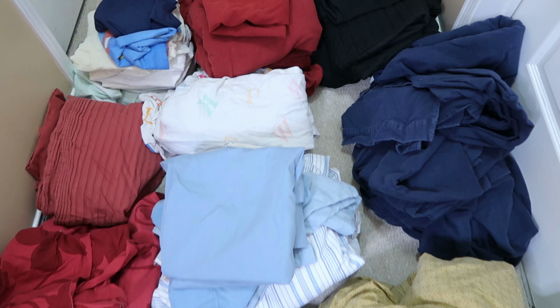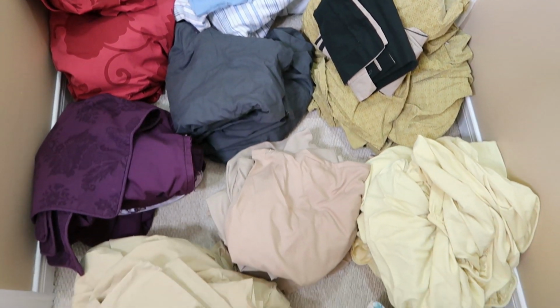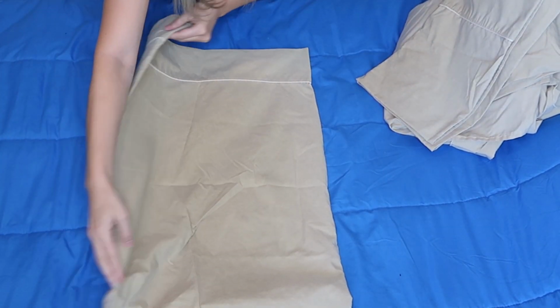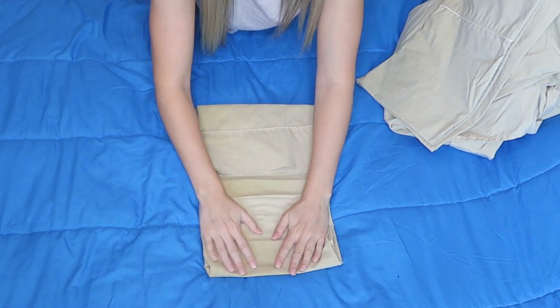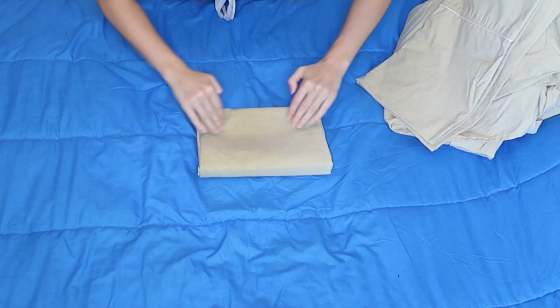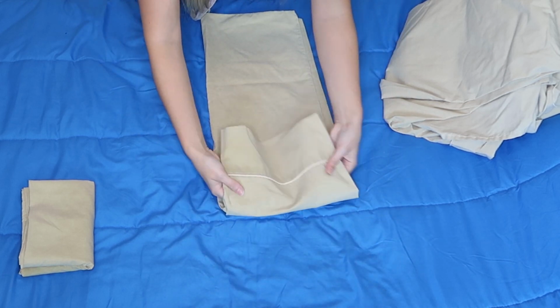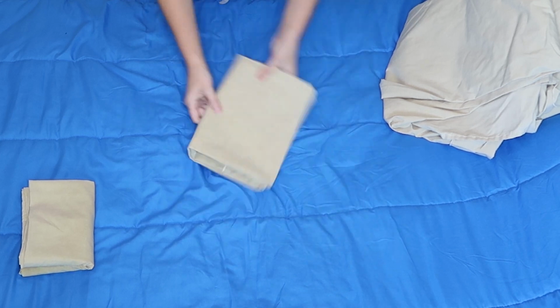So now that all my sheet sets are separated into piles, it's starting to look a lot more organized already, but the next step is folding these sheet sets into tiny little packages, kind of like how you would buy your sheet sets from the store. They're organized in kind of like a tight little cube. So first I'm starting with pillowcases. Those are the easiest to fold. You just fold it in half and keep repeatedly folding it to make a tight little rectangle.